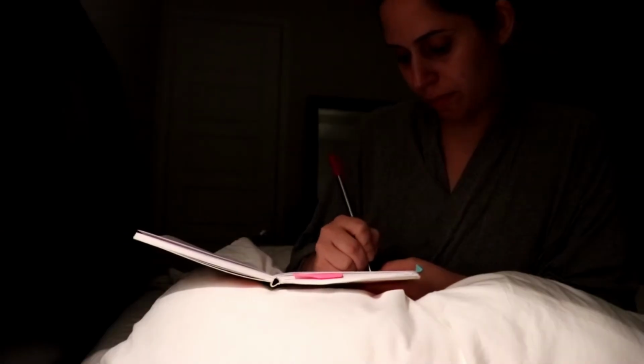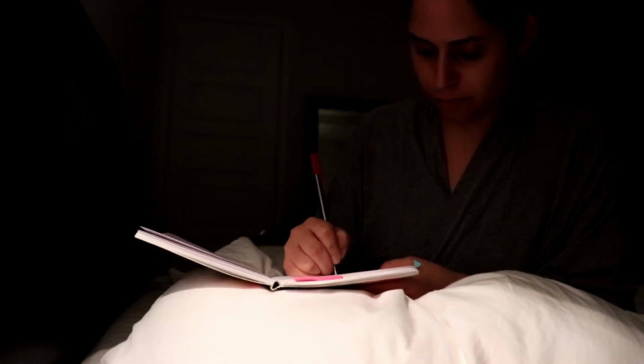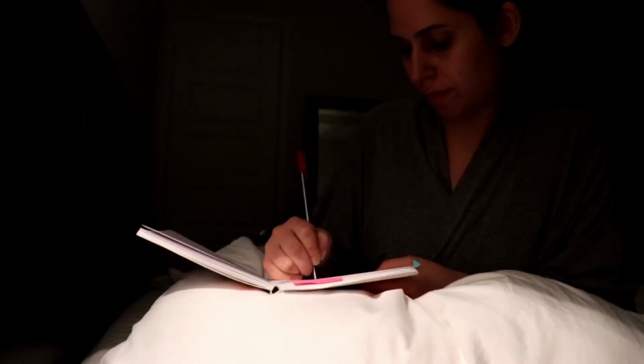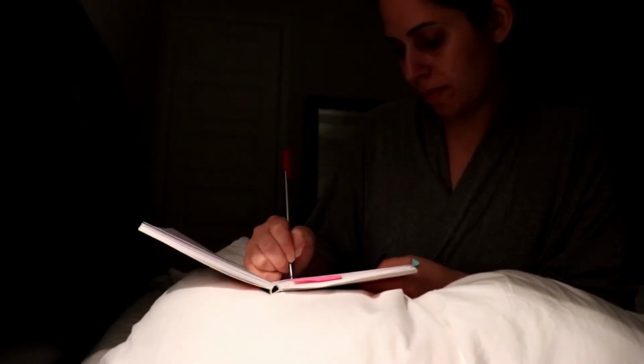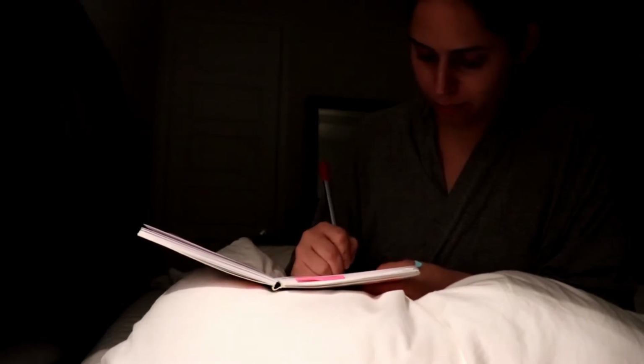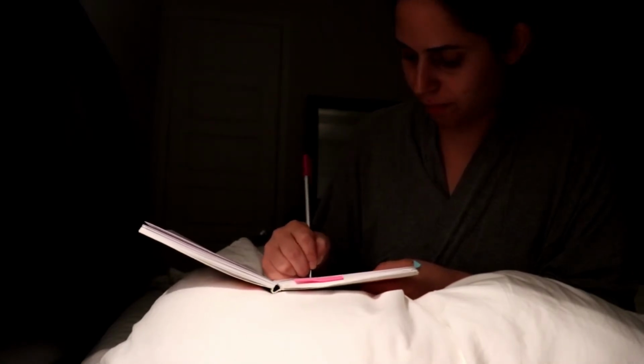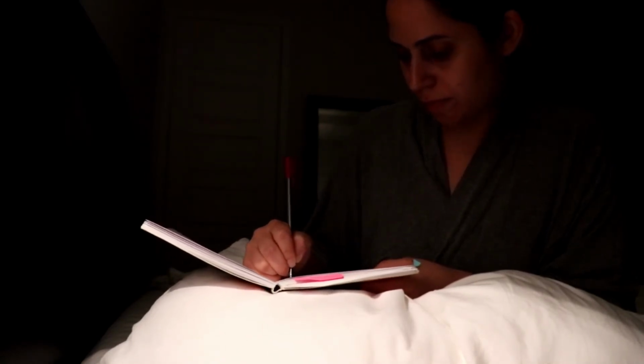Next is probably my favorite part of the day, which is the time that I get to cozy up in my bed. I always have a journal in my night table so I can either write down my thoughts or ideas for future videos. It's just a way to let all my thoughts down on paper, because I don't know if this happens to some of you, but when you have so many things on your head, you're just awake and you cannot go to sleep because you're constantly thinking. So this has helped me out so much. When I go to sleep, I knock out.